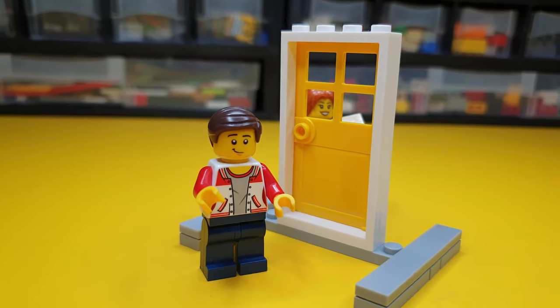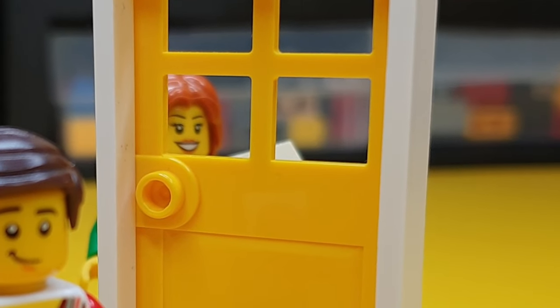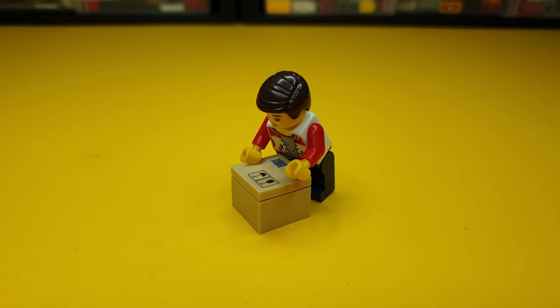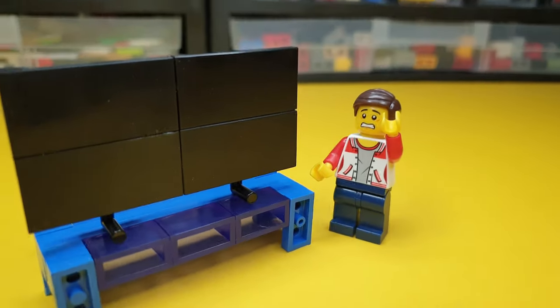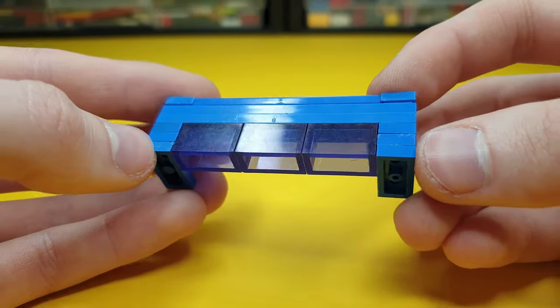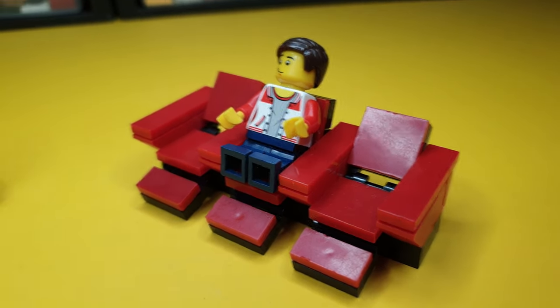Someone knocked on the door. Knock, knock. Ooh, this is the delivery of the TV and chest of drawers that I recently ordered. Wow, it's so big. From the back, it looks like this. Look at the chest of drawers. You can put something here. Now my minifigure can have a fun time.